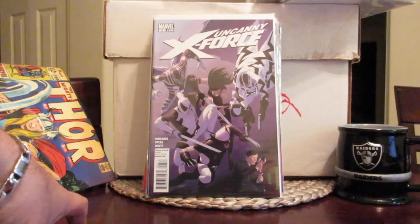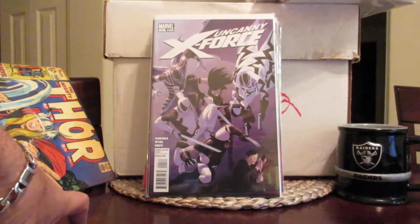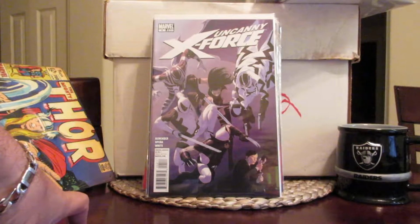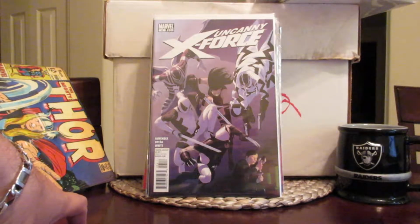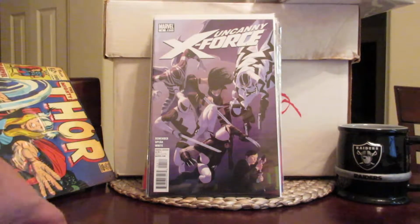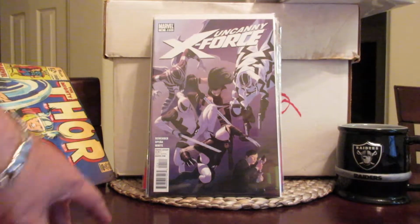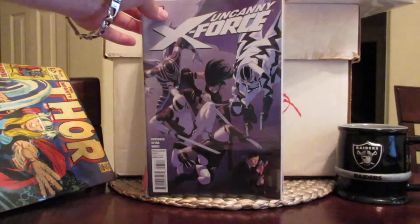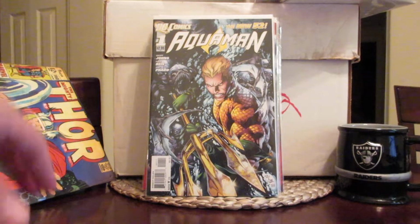A book that was hot, probably 2 years ago. Uncanny X-Force #4. I think around this time, a lot of the #4 issues for DC and Marvel were hard to find because of low print run. But again, old spec, great cover. I think it's Opeña, but again, I like it.